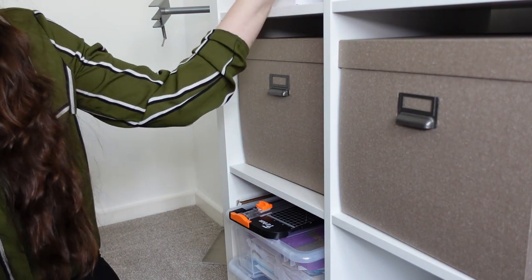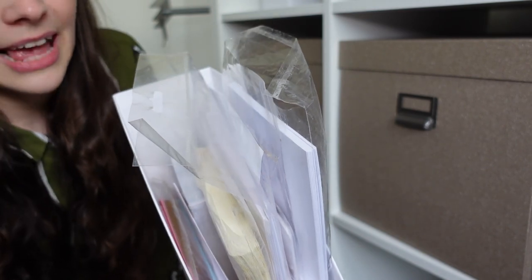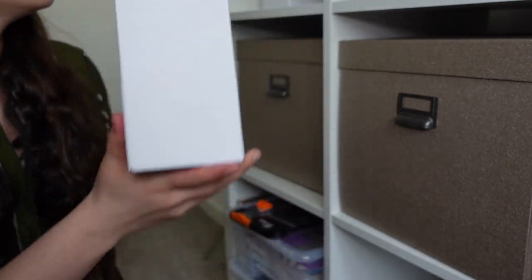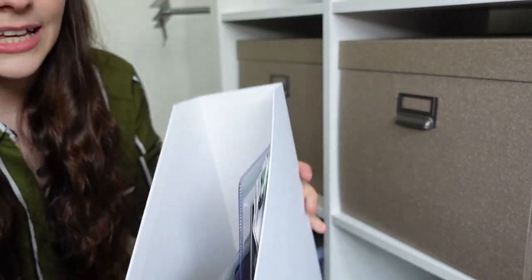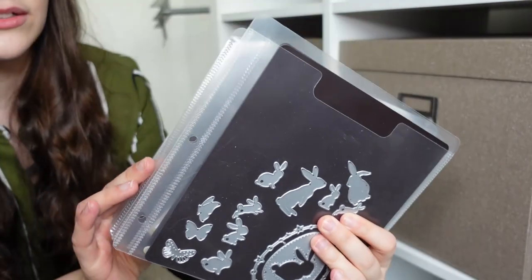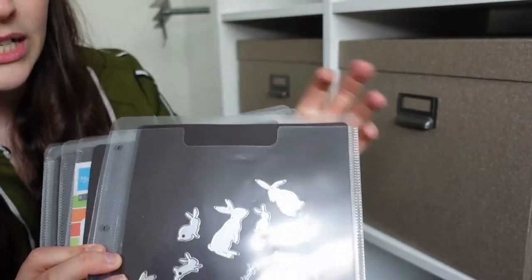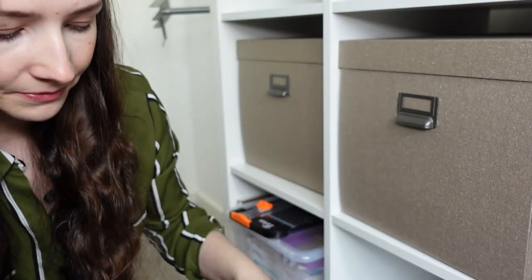Moving up here, we have all of my cards and envelopes for card making. And again, these are from IKEA. And the next one just has all of my die cuts in, which I keep in these little plastic wallets, which have a magnet board in them, and it just keeps everything in place.